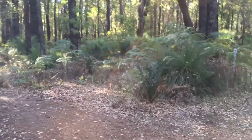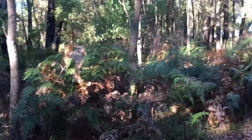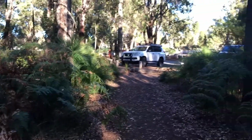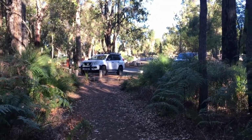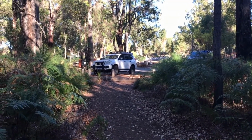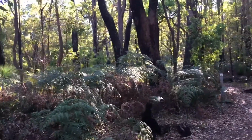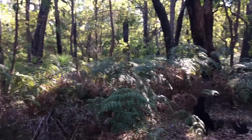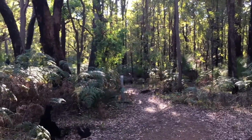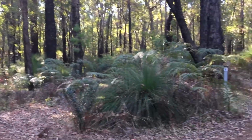This walk, as I said, is 1.9 kilometres. It only takes about an hour and a half to walk if you're non-stop, but take it easy, have a good look around, stop and listen. It is, as you can see, just across the road from the cemetery. Really nice in the forest just here. And as they say, whatever you take in, you take out. Leave only your footprints and take only photographs. Or videos in this case.